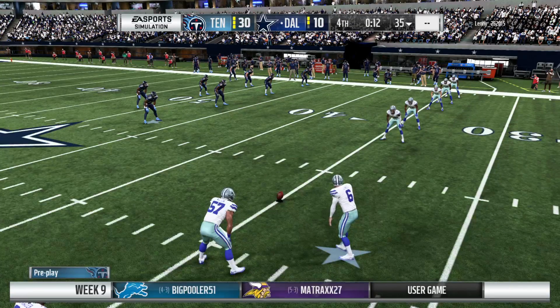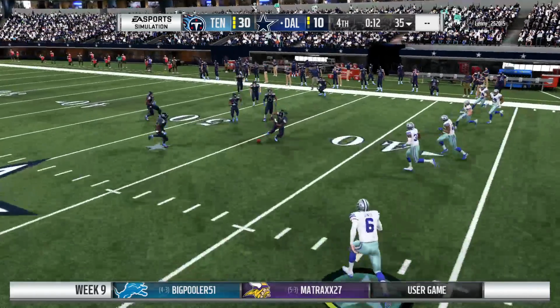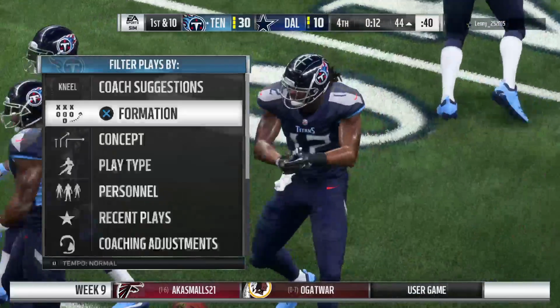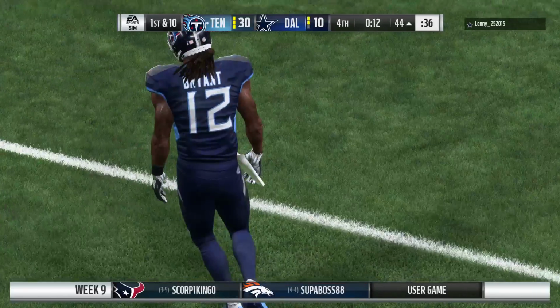Here comes the onside kick. And the Titans are going to come up with it. And that should just about do it. Now they're down big here in the 4th. They had to try the onside kick. Can't fault them for the effort at least. No, you can't at all.